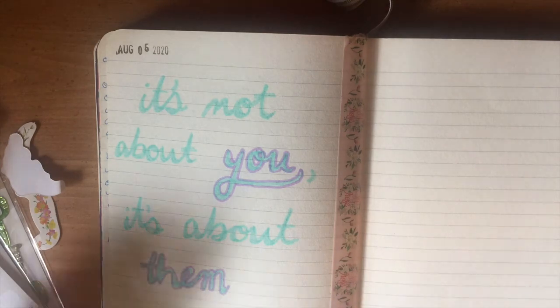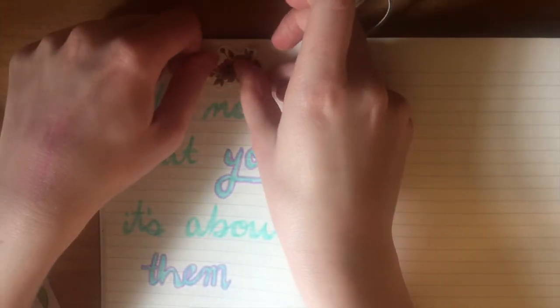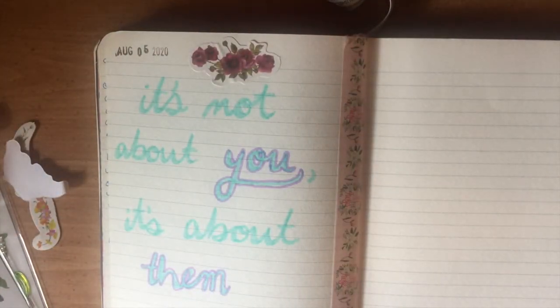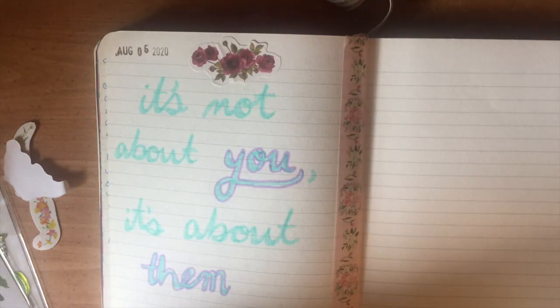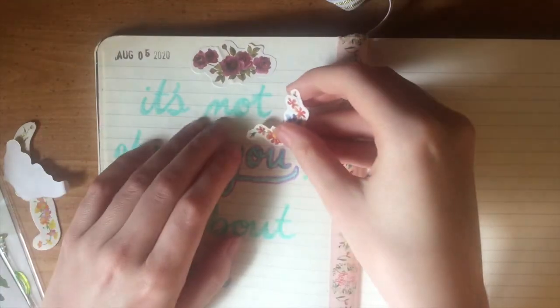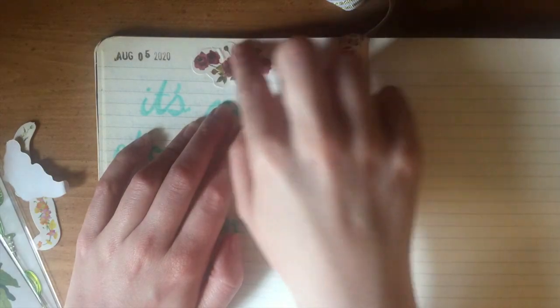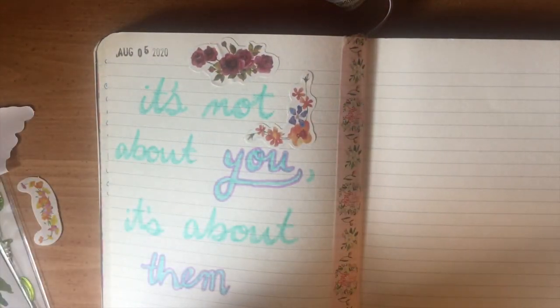So how am I going to put this? I'm just not feeling inspired with my sticker placement. I'm kind of just slapping them on. Oh, can you relate? But it's not about making an artistic masterpiece. It's about sprucing up the page and having a little bit of fun using these things that I already have, that I bought to have fun with. So might as well use them.